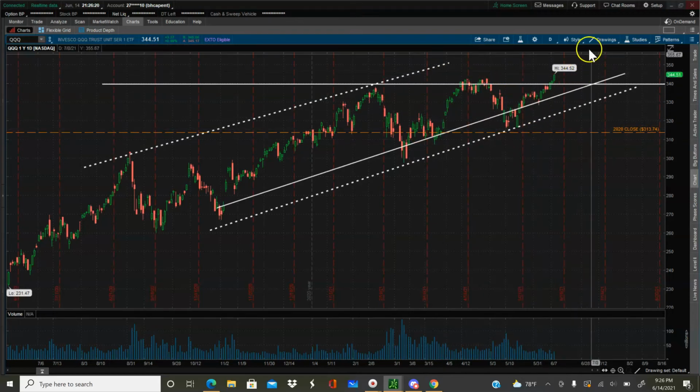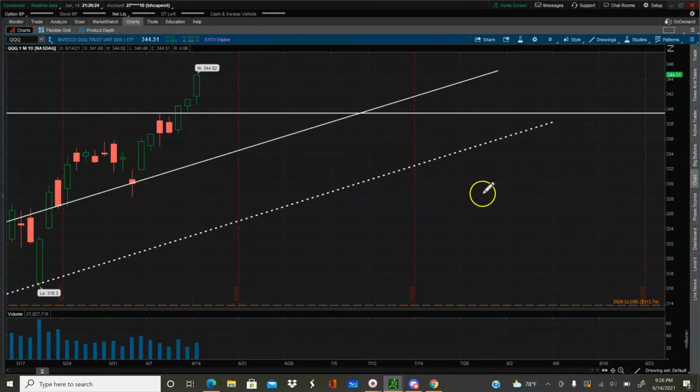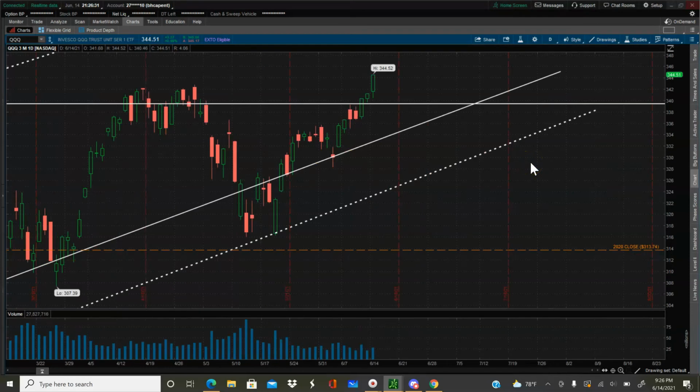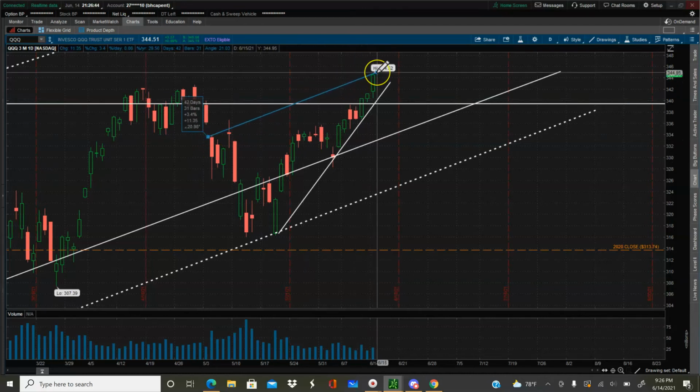One thing that I am seeing, I'm going to go down to a 1 month daily chart, is something called a rising wedge. Actually, I'm going to go here. And this is kind of like a pattern within the pattern.